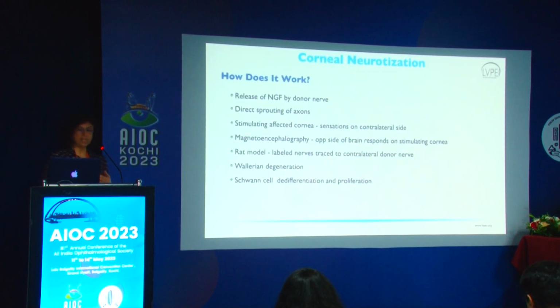So how does this actually work? There are two theories. One is that there is release of nerve growth factor by the donor nerves, and there's direct sprouting of axons. And there was some evidence to show that when you stimulate the affected cornea, there are sensations which are felt on the contralateral side.